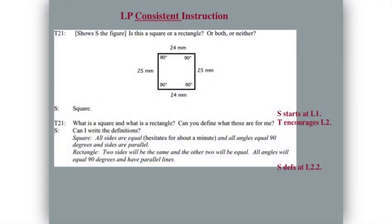So what does learning progression consistent instruction look like? So the teacher comes back to a similar task and the student says that's a square. And then the teacher says, well, what is a square and what is a rectangle? Can you define them? So the idea the teacher has in mind is, look at the definition, compare what I see to what I've defined, and that should help the student move forward, okay?